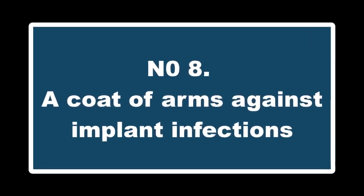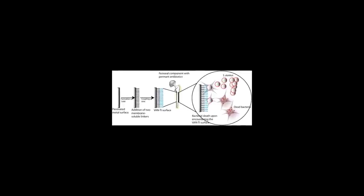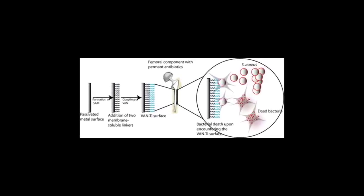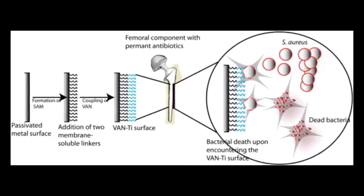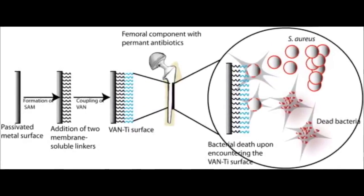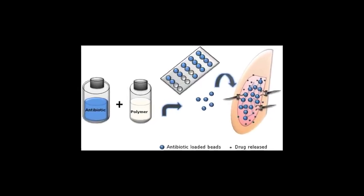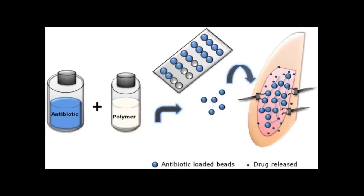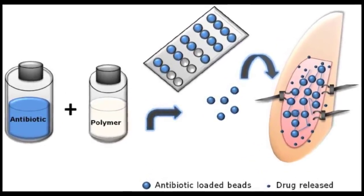Number 8. A coat of arms against implant infections. Implanted medical devices save thousands of lives each year. However, with these implants comes a high risk of infection. The surfaces of implanted devices can be an ideal home for bacteria. Infections from medical devices pose a serious problem, with over 1 million people infected each year in the US, increasing hospital stays by 2 weeks and mortality rates by 25%.